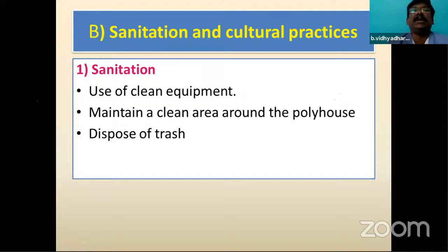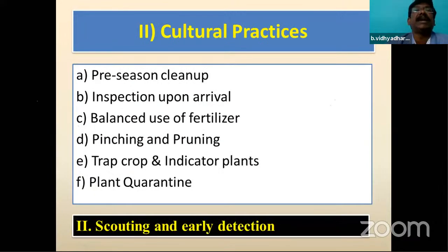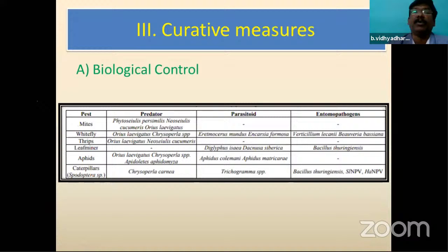The sanitation is also very important, where we use clean planting material or sterile soil, tools, flats, and other equipment, and maintain a clean, closely mowed area around the greenhouse to reduce the invasion by pests that develop on weeds, especially outdoors. Disposing of trash, used boards, and collected old plant debris, including weeds of that area, is also very important to maintain sanitation. The cultural practices like pre-sowing cleanup, inspection upon arrival, balanced use of fertilizers, pinching and pruning, trap and indicator plants, plant quarantine, and scouting and early detection are also very important.